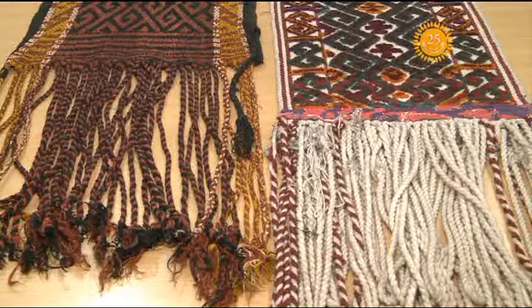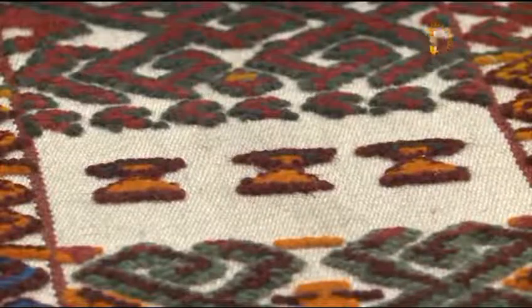Especially if you have a look at baskurs, there you can notice that, like jewelry products, they have been drawn with different shaped amulet ornaments. All of them came from a religious meaning. They were given to protect people from an evil eye.